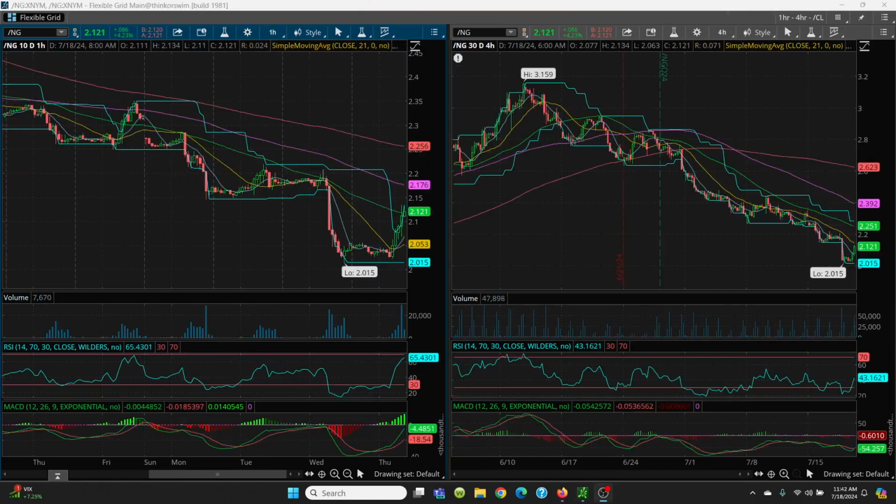Okay, here we have natural gas, your hourly and your 4-hour chart. Now, she's finally getting off the old schneid here, okay? Now, the EIA report came out here today at 10:30, and they were expecting a build of 28 BCF. It came in at a build of 10 BCF here. So I just think you're getting to oversold conditions here on the old natty.